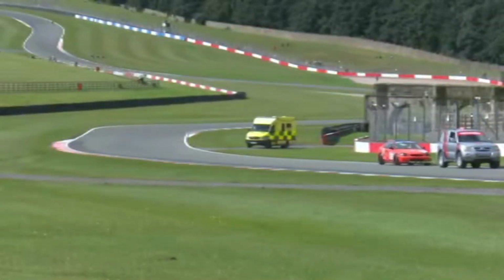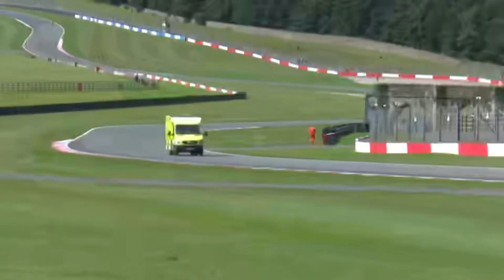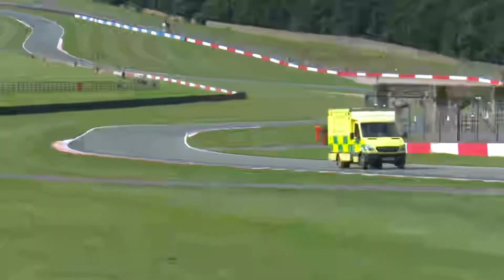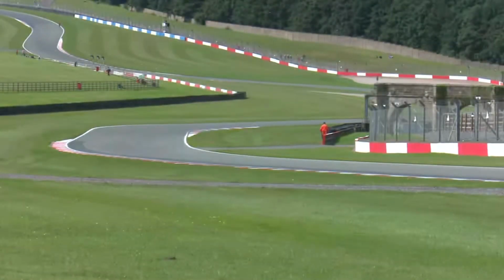Thanks again to the recovery crews, the marshals and everybody else here at Donington Park for enabling this meeting to take place. We couldn't do it without them. The other car didn't get past qualifying, Rob Wakelin's Peugeot 205, unfortunately. Hopefully we'll see some of those cars out for race 2.